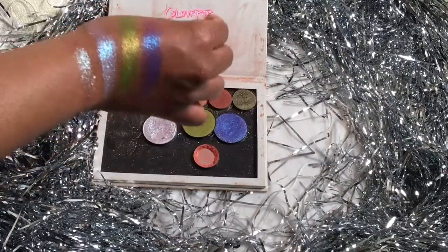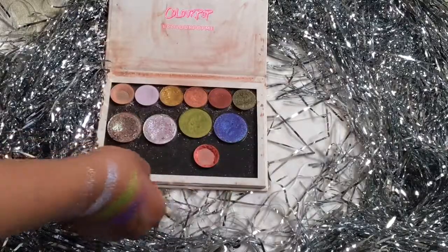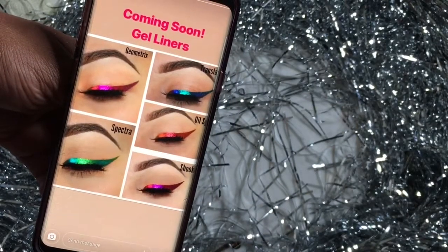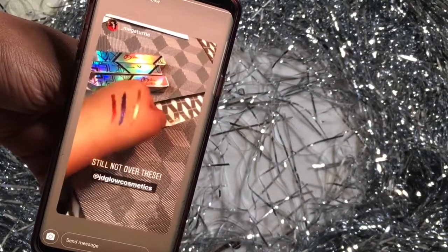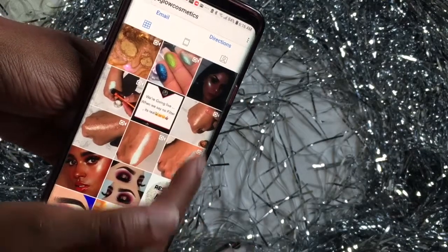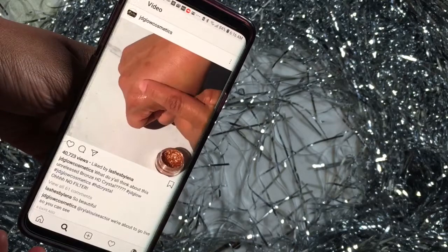So left to right on my hand right now, I have Unexpected, Good God, Martini, and Anomaly. The other shadows in this palette are not JD Glow, and I'm just showing my Instagram account. Well, I'm showing their Instagram account. These are their multi-chrome liners, and then those are just some swatches. They're really amazing. They change color in the light. And then they also have HD crystals, which I mentioned, and they're so shimmery and beautiful. So definitely check out their Instagram and pick up something from the brand.